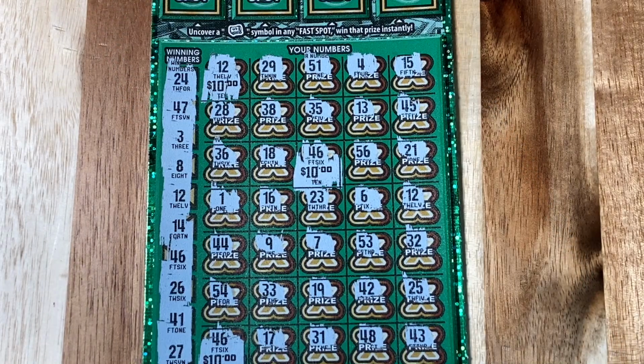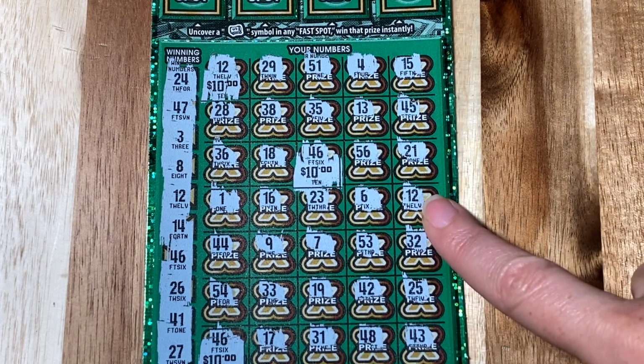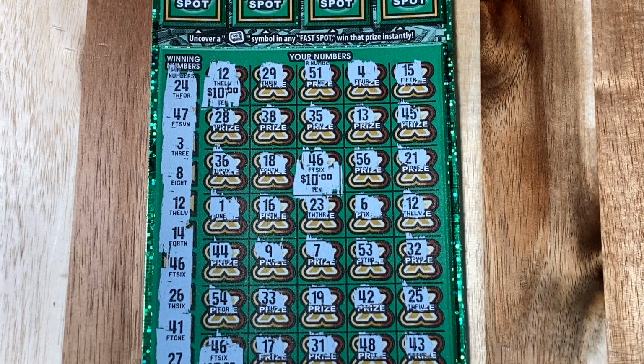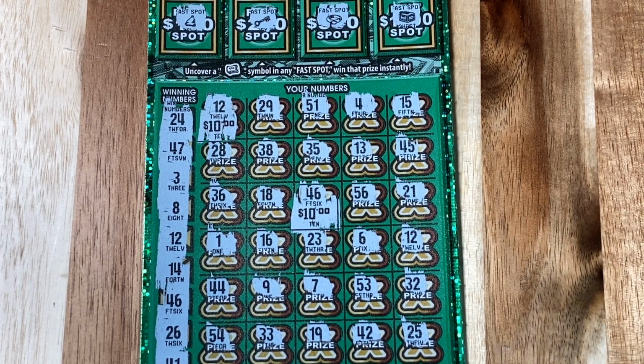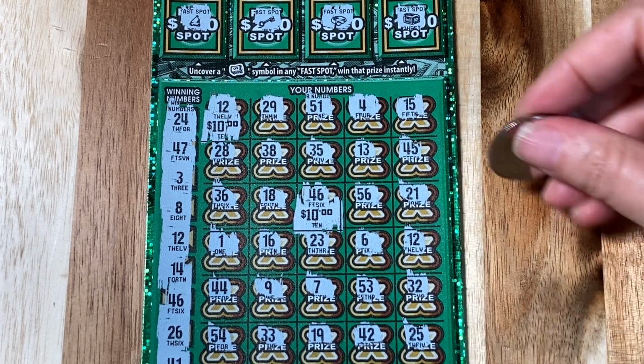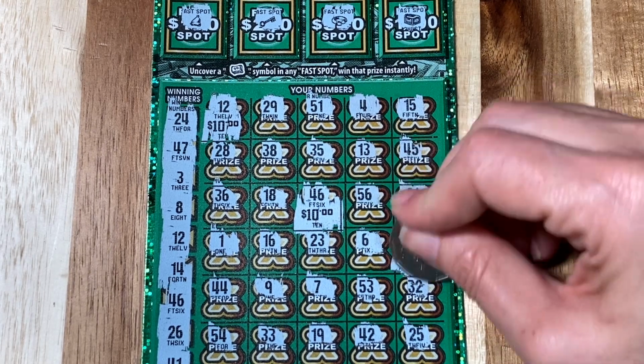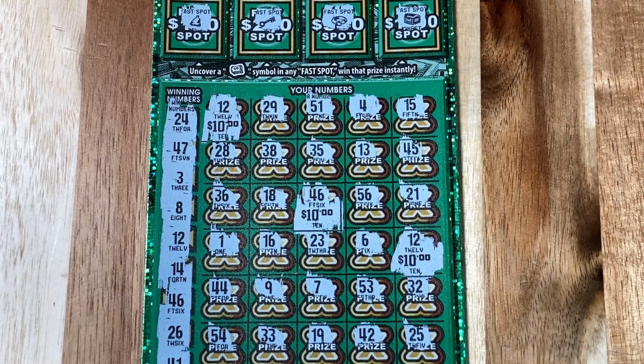Okay. So it turns out they did use a different number. Well, kind of. They did 46 and 46, and then they did 12 and 12. We saw it the first time. We just didn't see it the second time. Okay, cool. Whatever. Well, let's add some more money to the pot. So here we go. Number 12, what do you got hiding? Come on, be something good, something big. And $10. Okay, well, hey, $40 is better than $30.